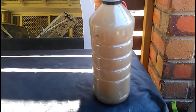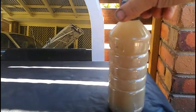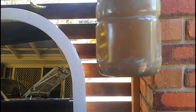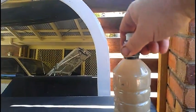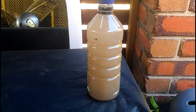Hi guys, yep, it's 3 o'clock and I got home about 12 o'clock. So you can see that it's been 3 hours settling away there, and you can see at the bottom that some of the heavier muddy particles have come to the bottom, but it's still pretty murky. So I'm not sure how well it will be if I leave it overnight. We'll see tomorrow. Sunday morning, so about just after 7.